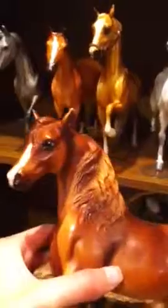But this is Sea Flame, or Flame. She's a Morgan mare. And what's cool about this mold, I don't know if it has it on every single model of this mold, but it has a braid going down its tail, which is really cool.